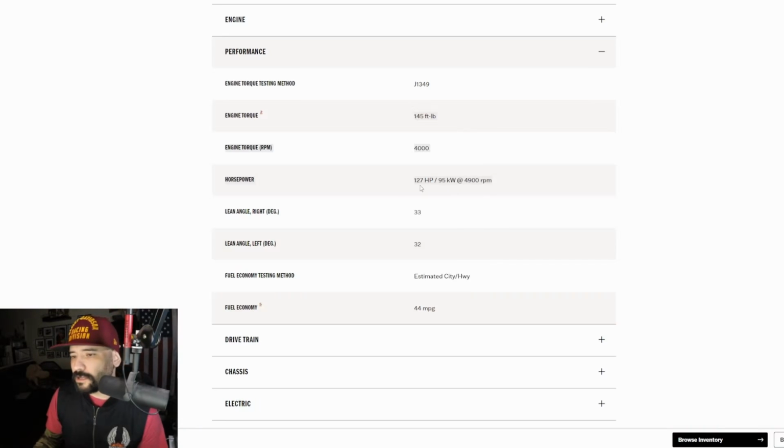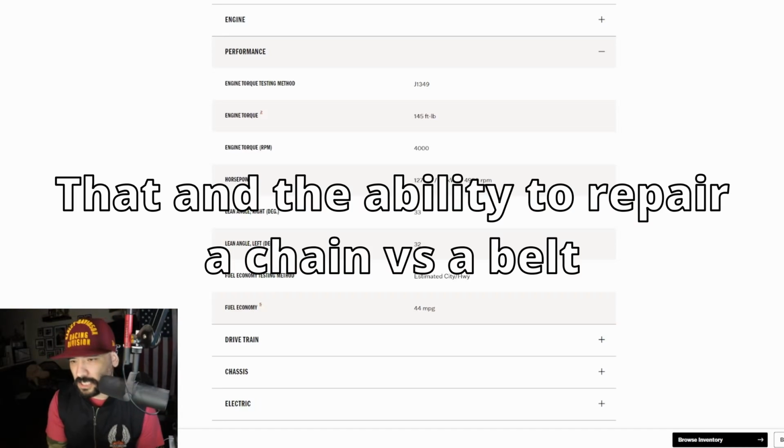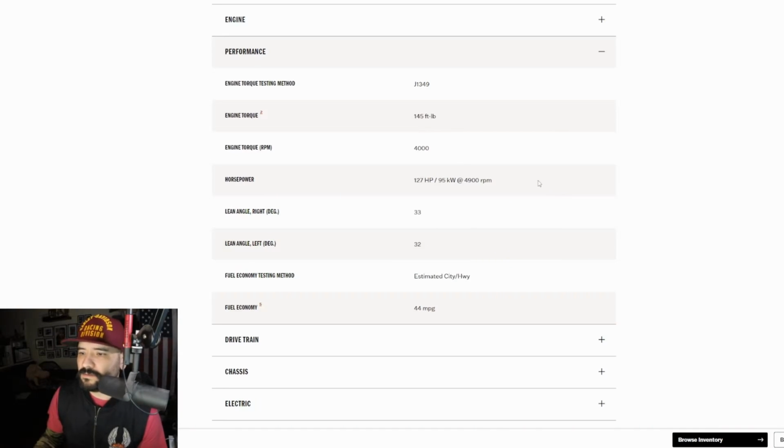So you're losing a little bit of performance between the engine and the drivetrain. Of course these are belt-driven bikes, so you're losing a little bit of performance. That's the reason why people switch from a belt to a chain. So you're probably, I'm just guessing, of course, I don't know.